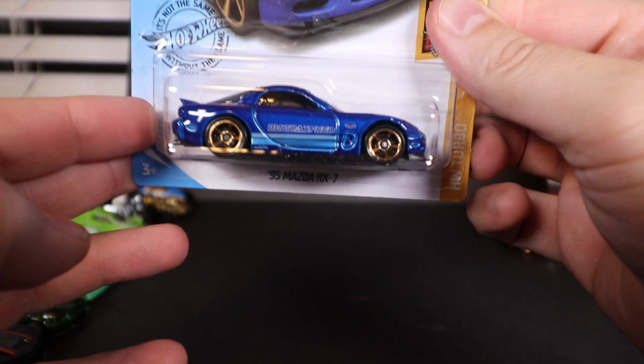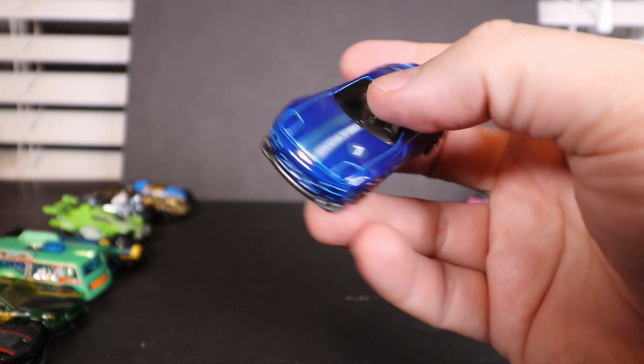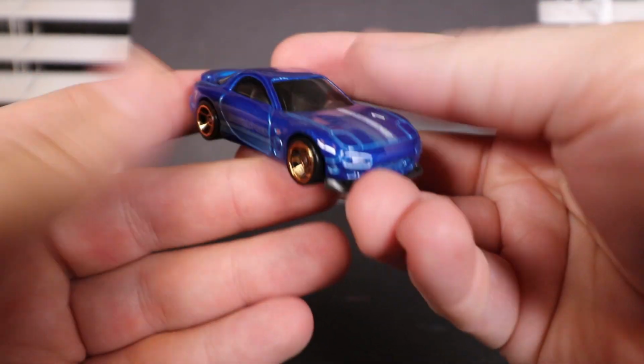Number 43, 95 Mazda RX-7, this time in blue. With the Mazda Speed logo on there.